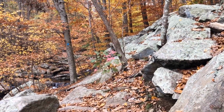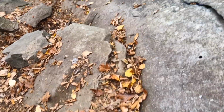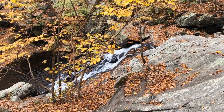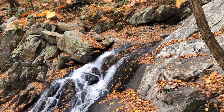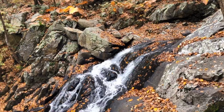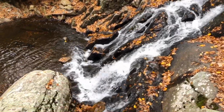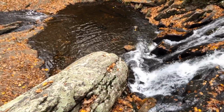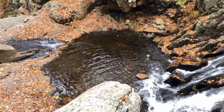You look backward, the trail. A beautiful view of the Electric Brook. Here's a more intimate view of the largest of the cascades here along the Electric Brook. And I'm hoping you can hear my voice above these very powerful waters. Beautiful etched out basin at the bottom of the falls.